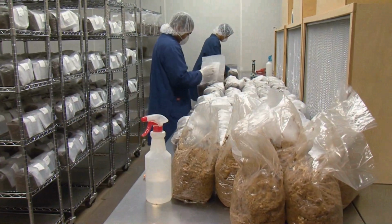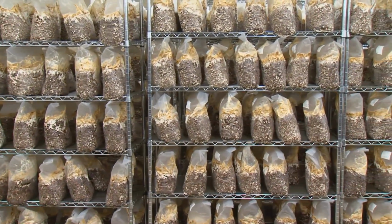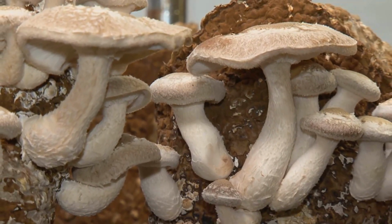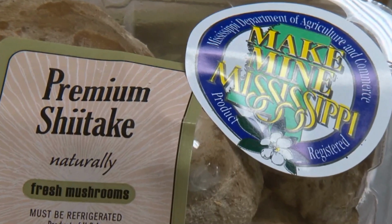This is the only processing plant in the Southeast, and they actually ship shiitake blocks all over the country. We have a grower in California that orders blocks from us. We have a grower in New York that orders blocks from us. And then we have a lot in Louisiana, Arkansas, Tennessee that'll order blocks. So the next time you order mushrooms at a restaurant, remember that it could have started at a small operation in southeast Mississippi.